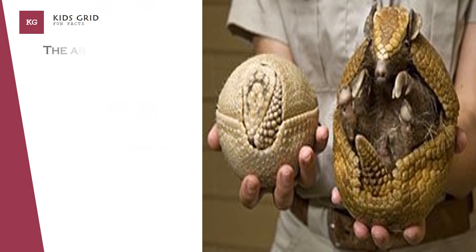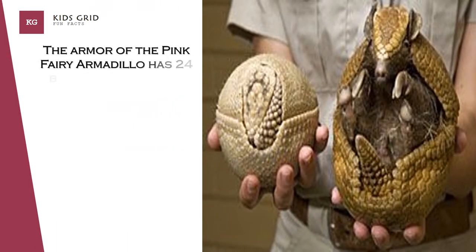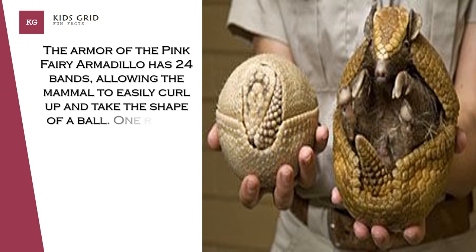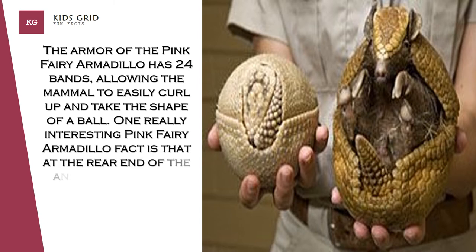The armor of the pink fairy armadillo has 24 bands, allowing the mammal to easily curl up and take the shape of a ball. One really interesting pink fairy armadillo fact is that at the rear end of the animal, its armor is flattened.